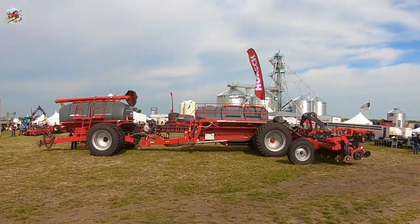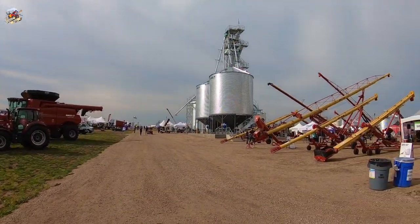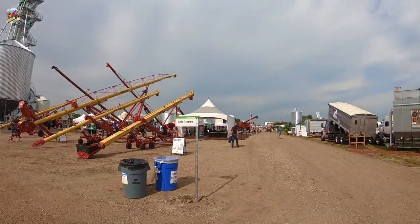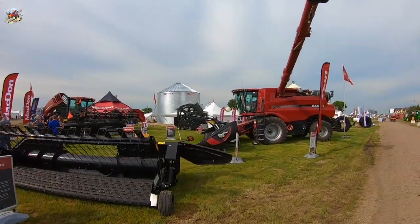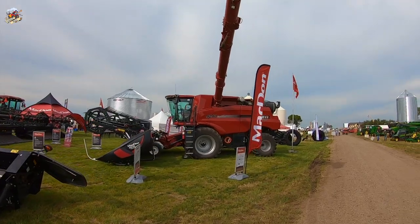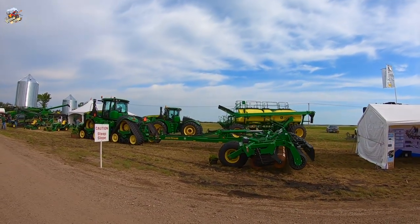So I have not been to Saskatoon since 1998 when I worked for Gehl, and there was a campaign on some swing frame disc mower conditioners. Flew into Saskatoon, a co-worker and I did, and we traveled about here, but anyways, it was long enough ago I didn't remember anything. Everything looked different, but anyways, just touring around the show here.